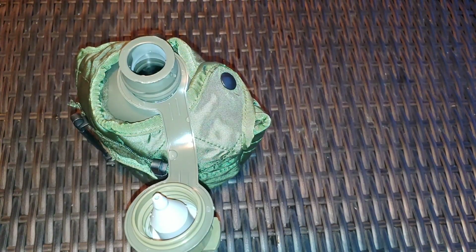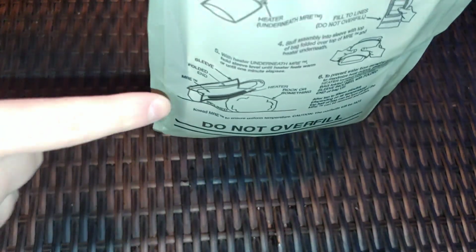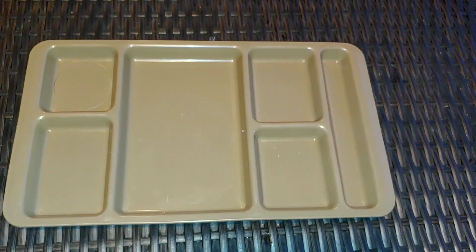I'm going to put this water here in this flameless ration heater. Don't overfill, just fill it to that line right here. Simply put this in, wait 5 to 15 minutes, depending on how well you're wanting it cooked and how much time you have. You're just going to lean this against something. Time to get everything else on this tray. While we're waiting on that, firstly we'll do our beverages.